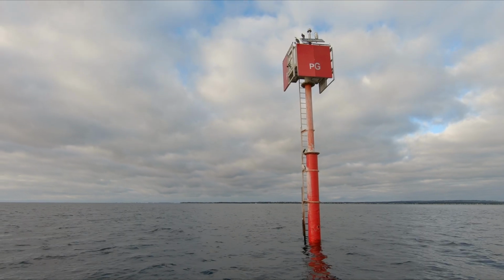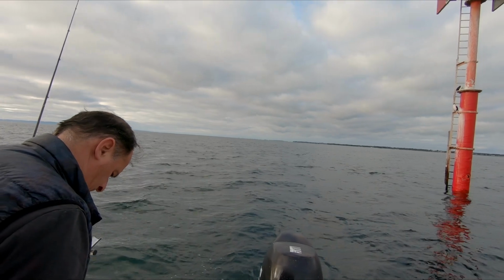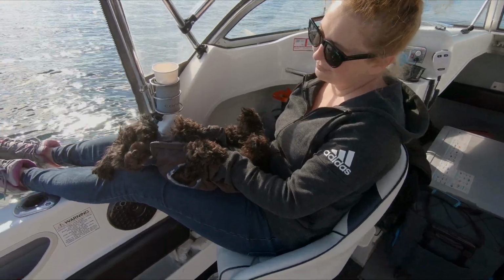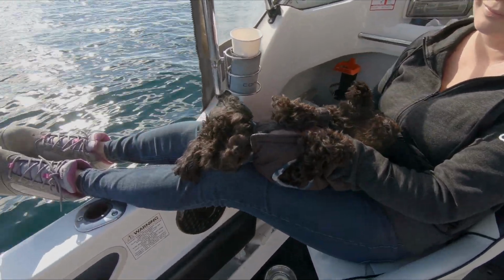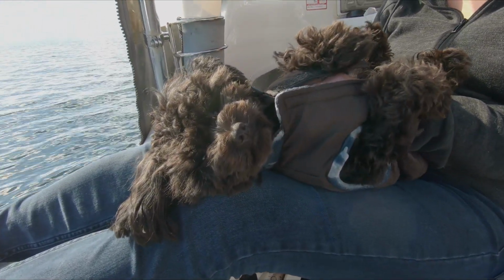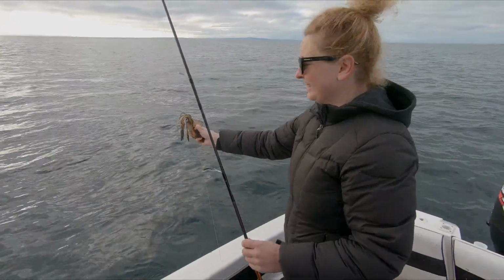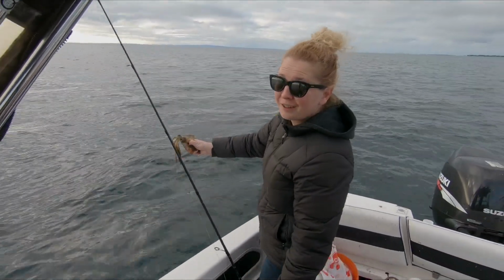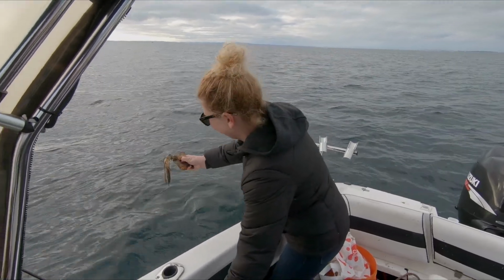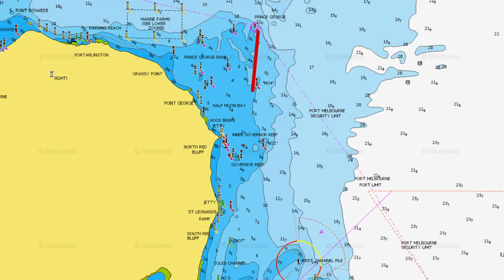We stopped at Prince George to get a couple of squid for fresh bait. We also had our little chihuahua with us and everyone was happy. So we started. Black jig did most of the damage. After getting a few squid, we were on the way to St. Leonard's.